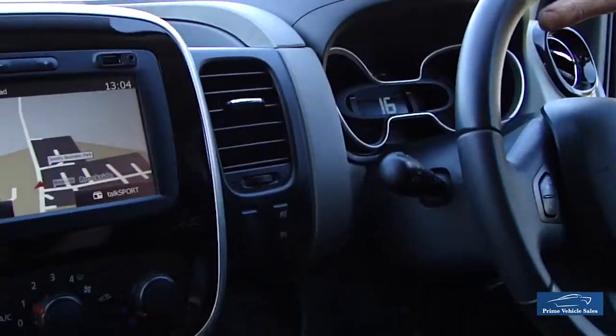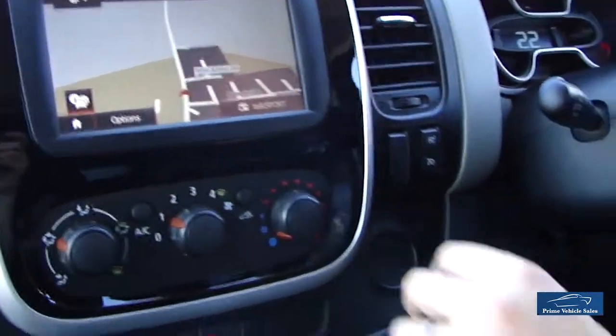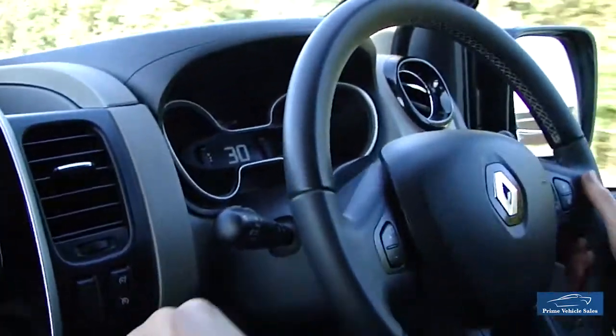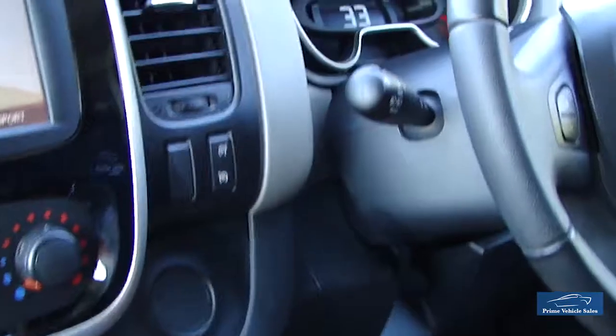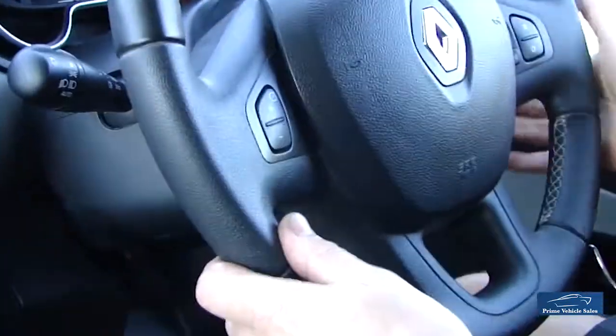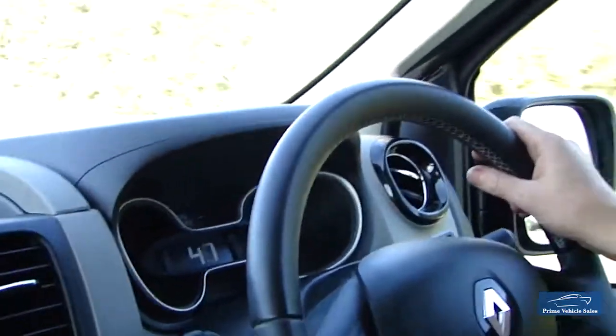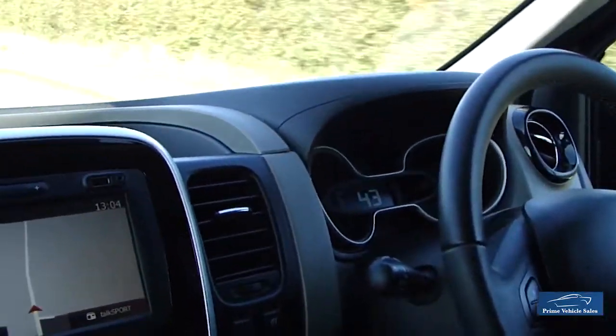And being the Sport as well, it's got the touchscreen sat nav, DAB radio, Bluetooth, also got cruise control. And your stereo controls are also on the steering wheel. You've got auto wipers and auto lights, so a really nicely spec'd van.